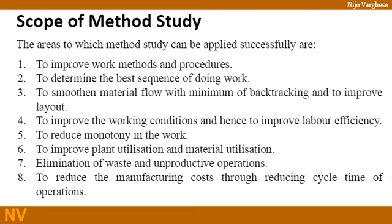Elimination of waste and unproductive operations can be achieved by doing proper method study, and to reduce the manufacturing cost through reducing cycle time of operation. So we can reduce the time for major operations. Suppose for a particular work, if you're taking 10 minutes, we can reduce to 8 minutes if you're doing proper method study. So manufacturing costs can be reduced, and the number of products that can be produced for a particular period of time can be increased. So thereby we can achieve a profit, or thereby we can reduce the cost of manufacturing. So method study helps to reduce the manufacturing cost and reduce the cycle time of operations.